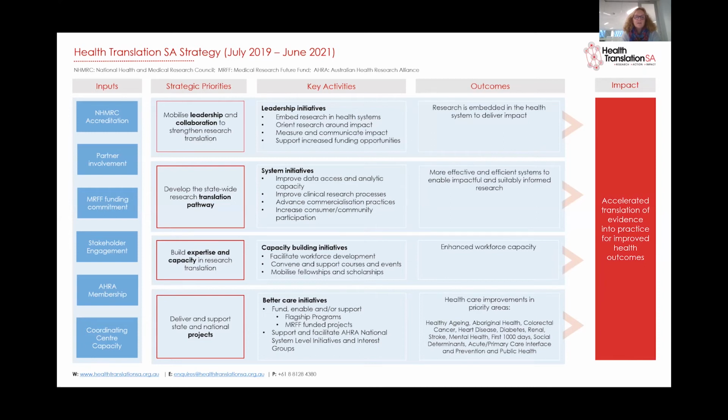Our next area is to develop statewide research translation pathway, and some of the things we do in that area are around data access and data analytic capacity, around improving research processes, clinical research processes, and making sure that consumers are involved. The next area that we have prioritised is around building expertise and capacity in research translation, and we have a wide range of capacity building initiatives across the state.